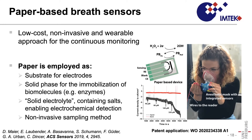In electrochemistry, you also need a reference and counter electrode. I don't want to go into detail. Here you see such a measurement, which I just want to explain very briefly. Here you have the blank sensor. We did this by simulating the breath, with a breathing machine, and introduced hydrogen peroxide, our first analyte. If we increase the target concentration, we see a signal on the sensing electrode, but not on the blank electrode. That was the idea behind it. So it worked well for these measurements and showed the proof of principle.